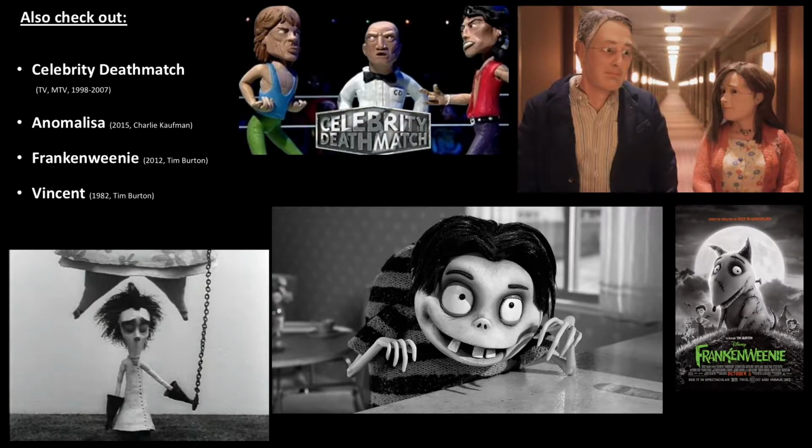Also check out Celebrity Deathmatch, a TV show put out by MTV, which might be a little bit before many of your time. I was just old enough to see bits of it and understand what was happening. That was also claymation. I think they used some foam latex too, but they made mostly claymation puppets of various celebrities, and basically had them fight. It was very graphic, but it's animation, so maybe it's not considered as graphic. There's a lot of splattering and blood and smushing of faces. Claymation lends itself well to fight scenes where you can really squish faces and flatten people out. That ran from 1998 to 2007 on MTV, which is pretty great.